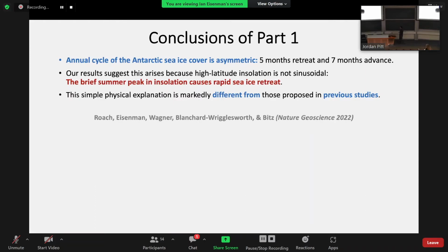So to conclude the first part of this talk, the annual cycle in the Antarctic sea ice cover is asymmetric, very asymmetric, 5 months of rapid retreat, 7 months of slow advance. And our results suggest that this asymmetry is a direct result of how the climate responds to the top of atmosphere incident solar radiation, insolation. The fact that that's not sinusoidal, specifically the brief and intense summer peak in high latitude insolation, causes a rapid sea ice retreat every summer, with the longer period of dim and zero sunlight in the winter causing the more gradual sea ice advance. And this simple explanation we're proposing is quite a bit different from the explanations that people have proposed in previous studies to explain this feature. There's more detail on this in a paper that we recently published with Cecilia Bitz and others.